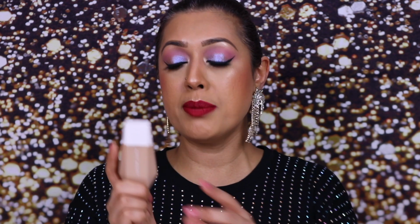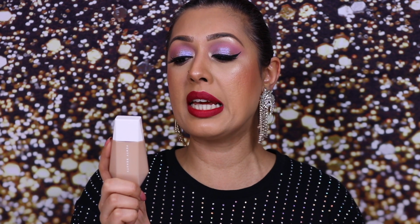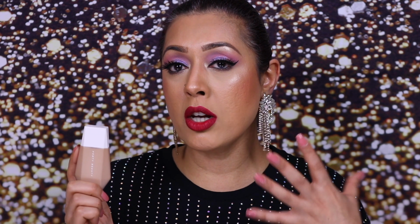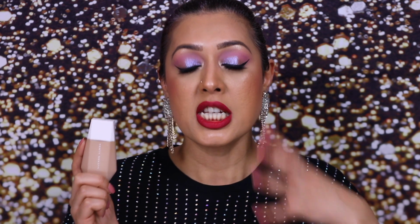Another brand that came out with something similar at the beginning of the year was Fenty Beauty. This is the Eaze Drop Blurring Skin Tint. My shade is number 10. A little bit warm for me, but I can just about get away with wearing it. Again, very similar to the Glowish one, but this one definitely is a little bit more pigmented. Gives really nice natural coverage to the skin. Sits nicely on the skin, doesn't slide, doesn't move around.